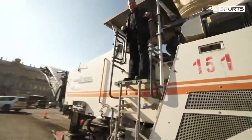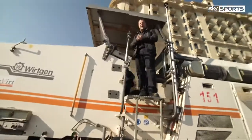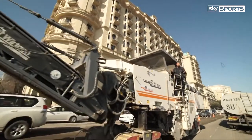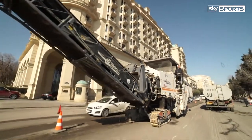Baku's a fabulous city, unusual, exotic, yet very European in its feel and architecture. Once they get this circuit finished, it's going to be a highlight of the Formula One calendar.